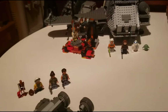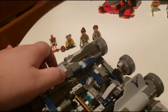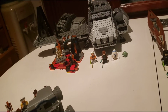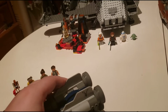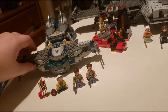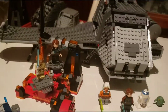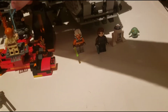It's unique. I mean, it's from the Freemaker Adventures, which I never watched, but I know it was a Star Wars TV show specifically done with LEGO, so it makes sense. It's rather unique in terms of design. Just bought it because it's a unique Star Wars ship. I don't care about the figures or really the ship itself, but it's a unique ship in the Star Wars universe.